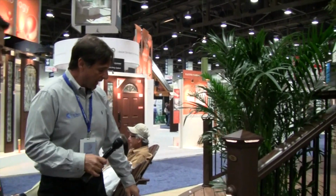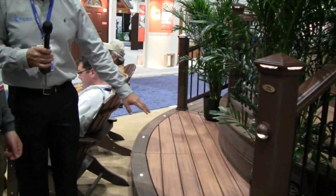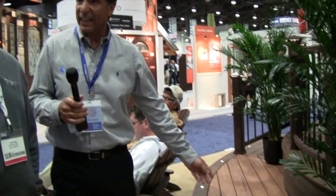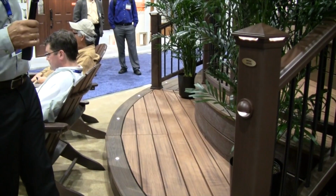And then here's Tiki Torch, our latest Transcend color. This is a new one for 2013. We started getting it in, I think, in August or September, late in the year. It's a lighter alternative to the traditional colors, the Spice Rum and Lava Rock, that we have in the Tropics line.